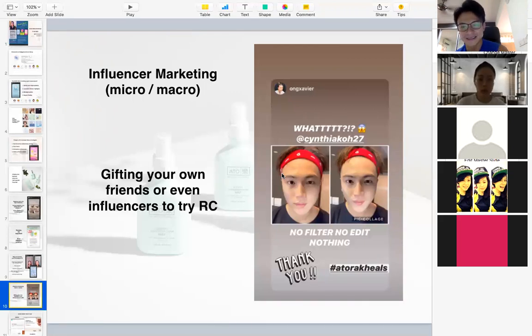This seeding, I would say that usually you don't seed just one soap. That's a bit stingy. So what I did was I seeded the whole Arturax series, like the soap, the mist, and the cream back then. If I compare that to actually paying for Instagram marketing, actually it's more expensive.